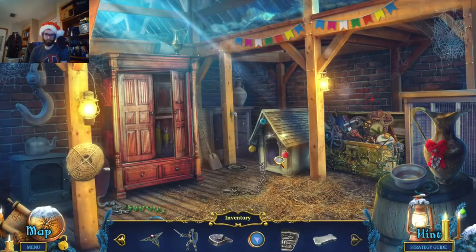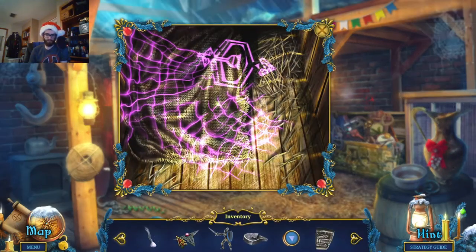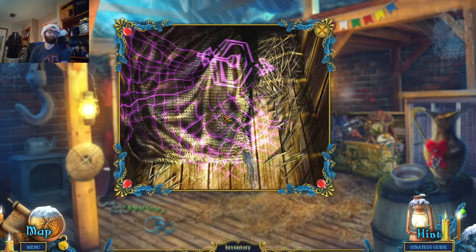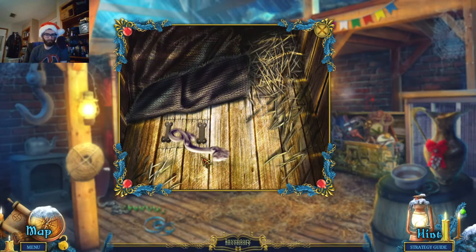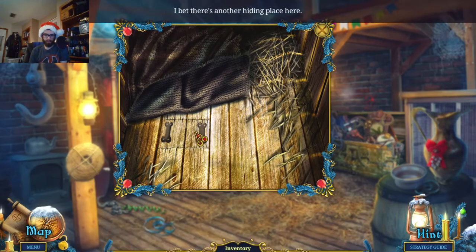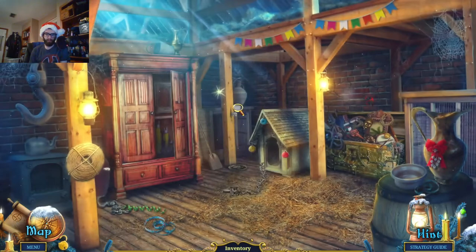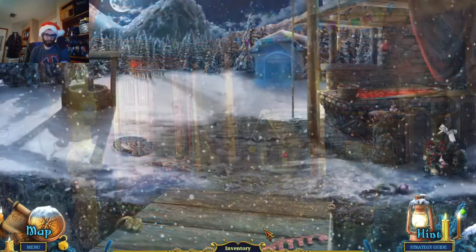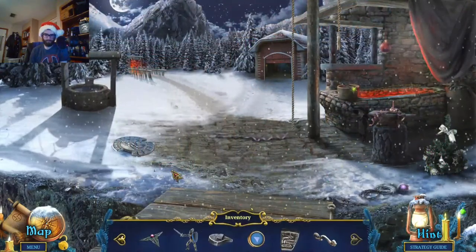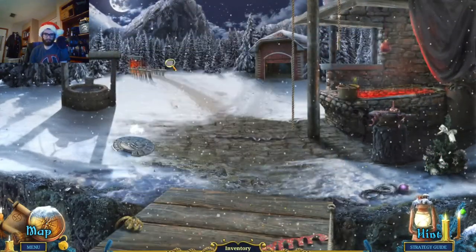Piece of a rune. Alright, yep. Where's our brush? Right here. Perfect. Ooh. Oh, there's a handle. I bet there's another hiding place here. So we need another little bone. Okay. Intriguing. We could put the rune right there.